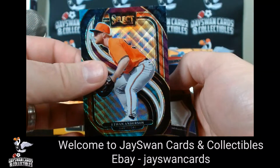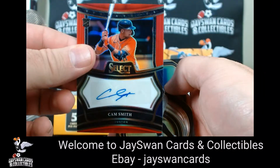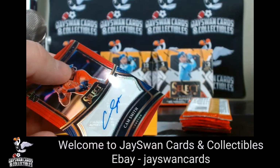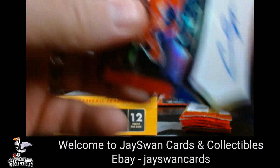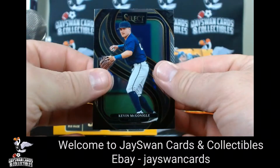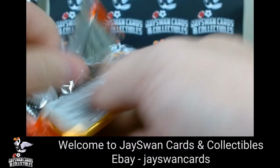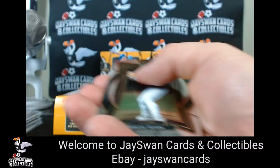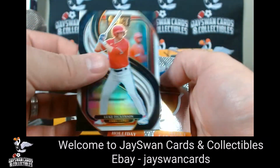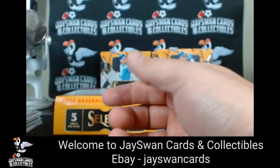Ethan Anderson, Orioles, tricolor Premier. Cam Smith, Houston auto. Nice one there for the Astros to 99. Red auto. Very nice. White Luke Dickerson, that's to 99. Nats. Ethan Holliday.